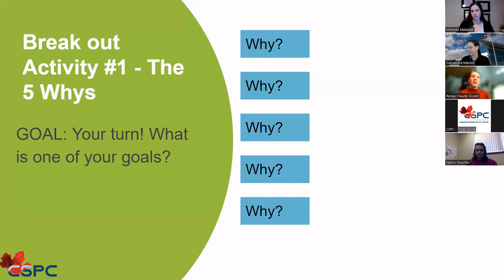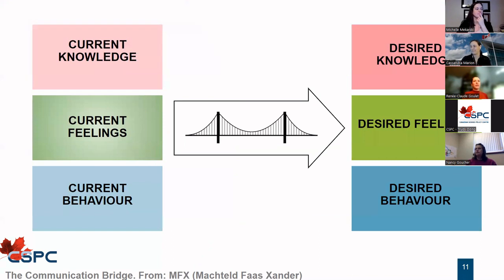And this will feed into the next part. So I'm told we're already 2 minutes behind, so I'm going to scoot along. You can try this activity with one of your own goals and see if it makes you think differently about it. So let's move on to the communication bridge slide.